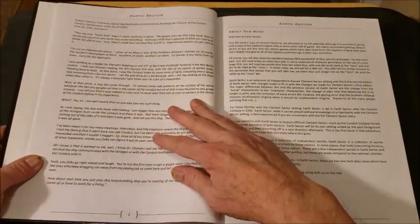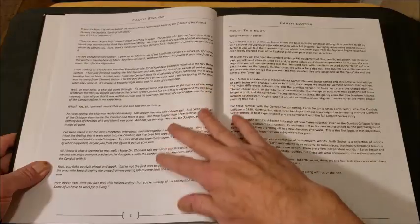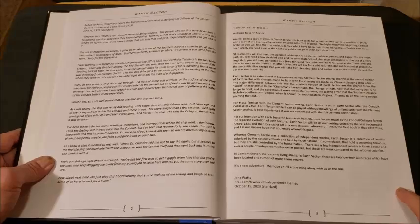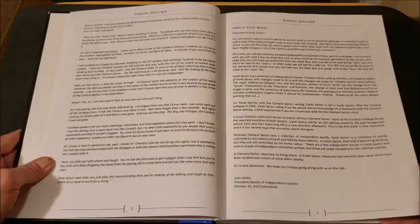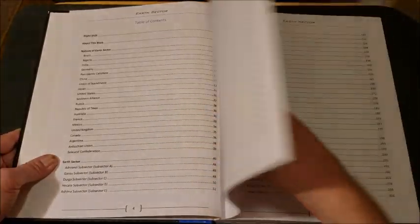Here we get a little bit about Earth Sector itself, then the collapse of the conduit. This is a guy that actually saw the conduit collapse, and nobody really believes him, which is kind of a neat little sub-story. And about this book, Welcome to Earth Sector from John Watts, and this is from October of 2023. And a very lengthy table of contents.